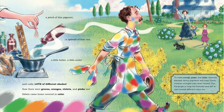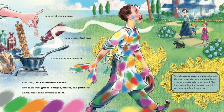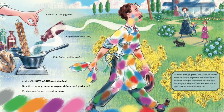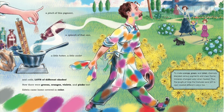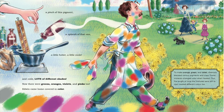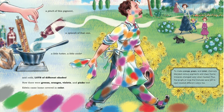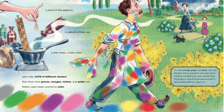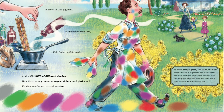To make orange, green, and violet, chemists blended various pigments and clays. Some minerals changed the color when heated. Plus, the length of time the mixtures were left to cool created different colors too. Like there's all these colors: gray, green, orange, violet, pink, blue, yellow, red, and brown. You know, pink and violet are one of my two favorite colors. Maybe all actually.